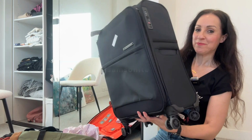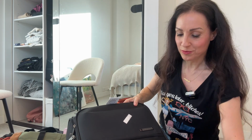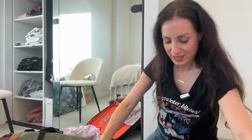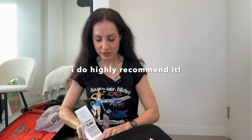And there you have it, my Samsonite. I love it. It is the lightest suitcase on the market, or at least it was a few years ago when I bought it. It has suffered a little bit now, unfortunately, because once in a while, even if you travel with carry-on only, when all the overhead storage is already taken, they make you check it in. And I had to check it in a few times, so it has suffered a little bit. It doesn't look brand new anymore, but it's a suitcase, so it has to suffer a little bit.